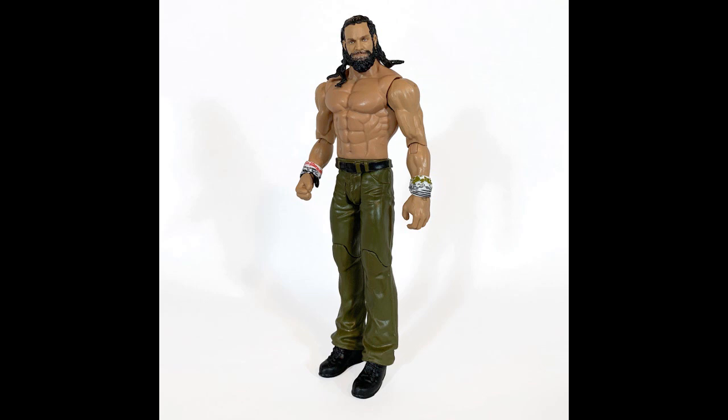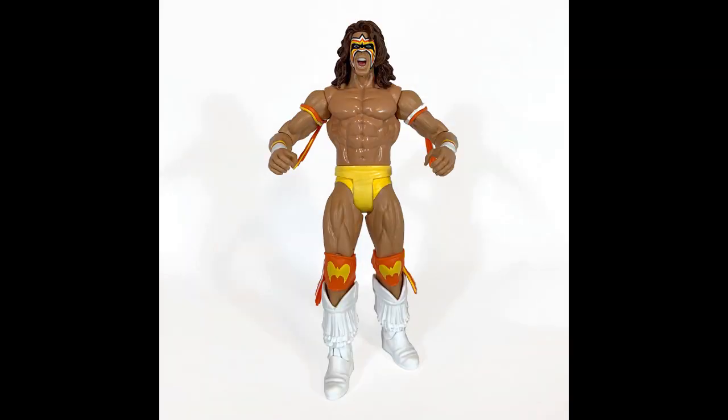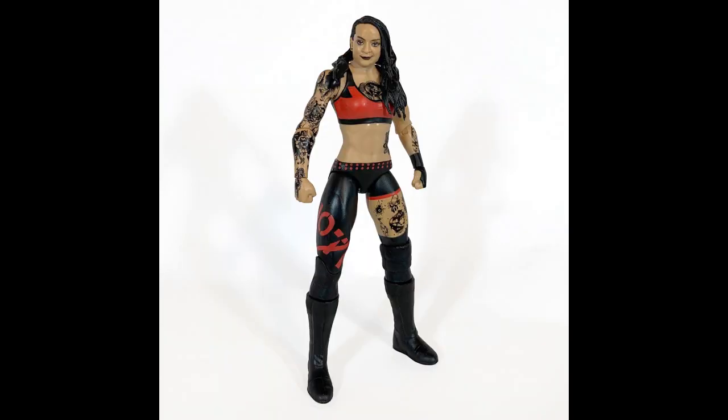Basic Series 98, we have Elias wearing brown pants. Gotta get more Elias figures out there, he's just on fire at the moment. We have Finn Balor in the white attire, Ultimate Warrior in the yellow. Man, they're always finding new attires to release with Ultimate Warrior. He has so many different looks. Cool that they're doing another one here. We have a Ruby Riott with an updated head sculpt. I definitely see a lot of collectors head swapping this with the Elite NXT series Ruby Riott. That looks like a really good head sculpt.